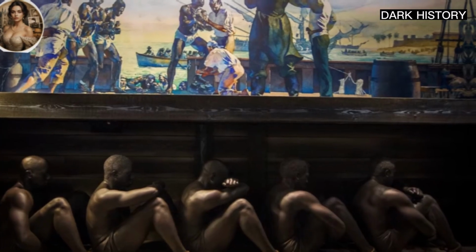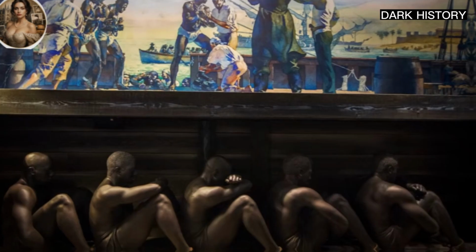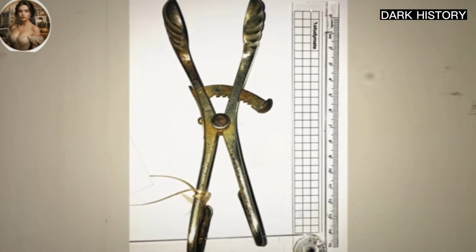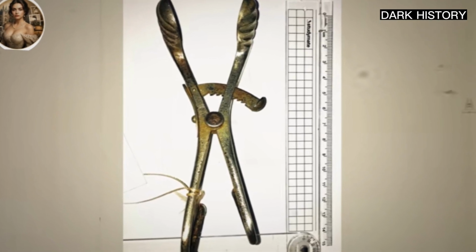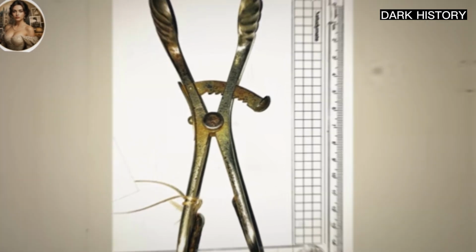Some of what you're about to see is so disturbing that it may stay with you long after this video ends. Now let's begin. Number 1. The Speculum Oris. The speculum oris was originally invented as a medical device. Doctors used it to force open the mouth of a patient suffering from lockjaw so treatment could be given.